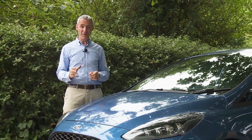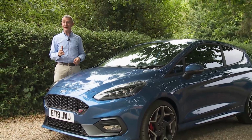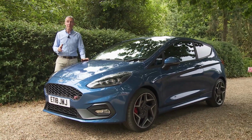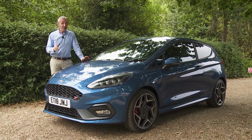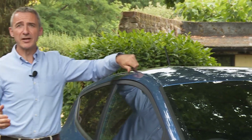Want to know just how much fun it's possible to have in a ferociously fast small supermini? Well then try one of these, Ford's Fiesta ST. It's been developed like a proper performance car and we're told it drives like one too. Now, if any supermini was ever going to be the perfect starting point for a class-leading hot hatch, you'd think it would be Ford's Fiesta.